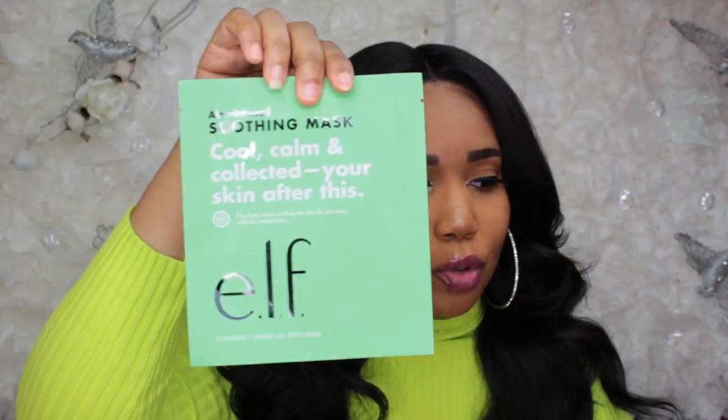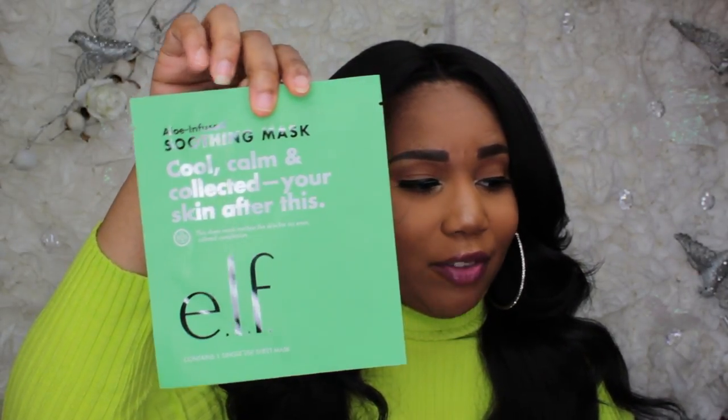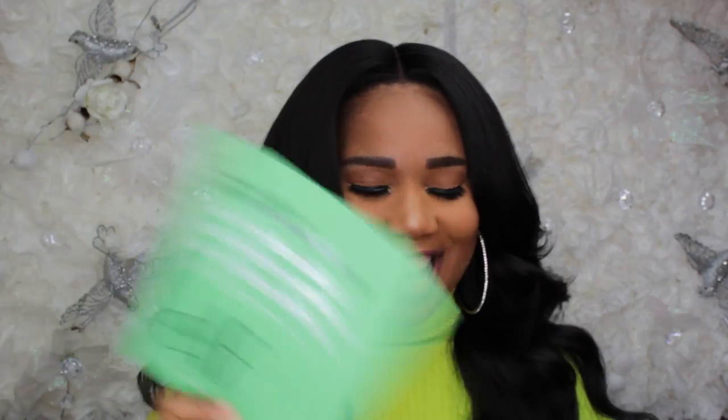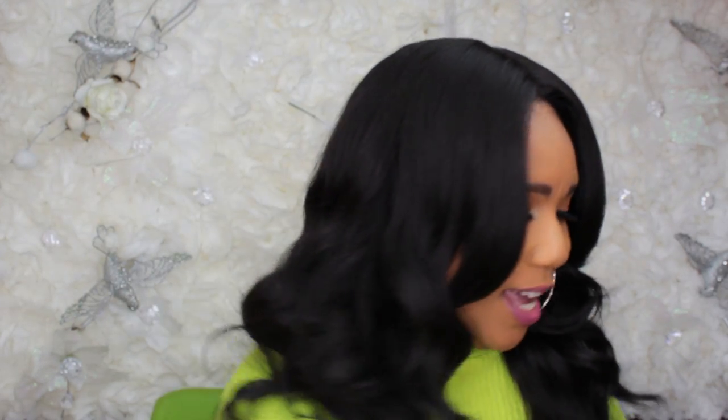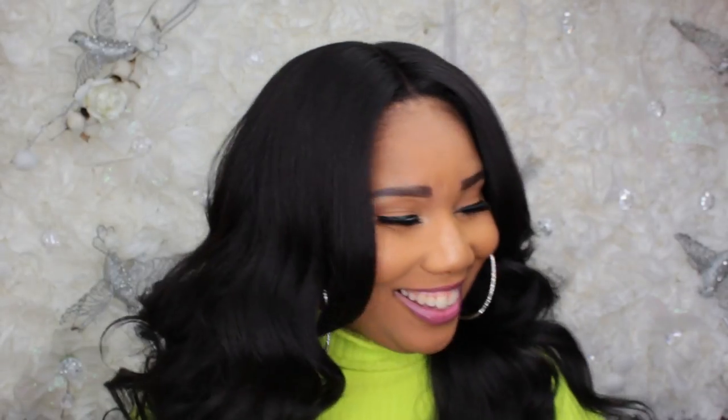I got the aloe infused one, it says cool, calm, and collected your skin after this. As you can see, it's a theme here. I love aloe. So I actually got two of those, because it's aloe. And then I got this brightening mask also. It's like a halo for your face. And I love for my skin to be bright, honey. Like when I'm not wearing makeup, I need to see that.